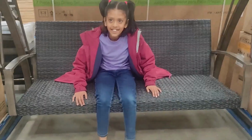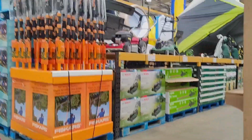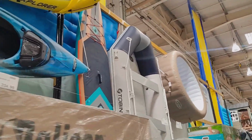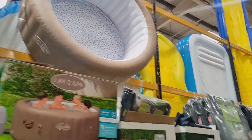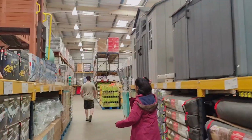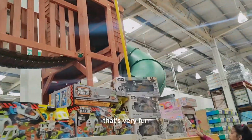So guys, tomorrow there is a family friend picnic and we are here at Costco to find some food supplies and things that we will need for the picnic. This is my friend Siti, who is my dad's friend's daughter. And while our dads look for barbecue picnic supplies, we are going to be looking at some random stuff like water slides and tents, as you can see here. These look very fun. That's very fun.